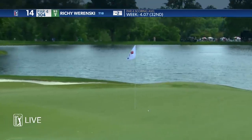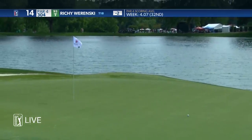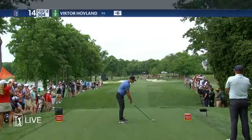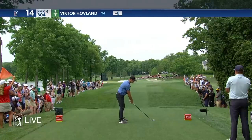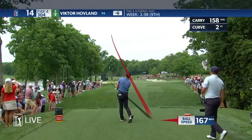What a bounce. Hit it. Go in. Oh. If that had been a centimeter left. Those leaders coming up as Viktor Hovland now, 6 under par, pummeling. Oh, yeah.